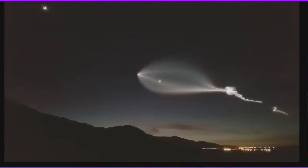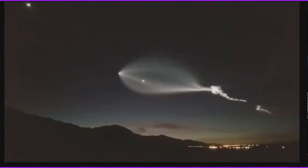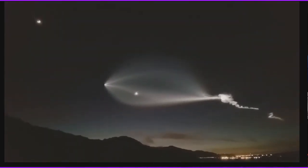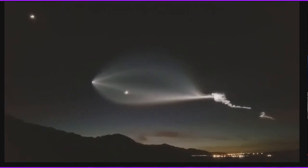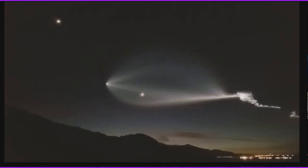What are those small white bursts happening after it? And it almost looks like there's something else in front. Maybe it's an airplane. There's something there. It's an orange light with the trail. The moon up in the upper left-hand corner. I've seen these online about 3 or 4 times in the past couple of years.